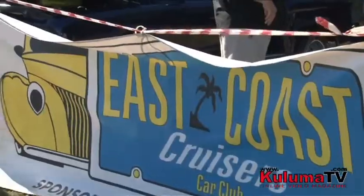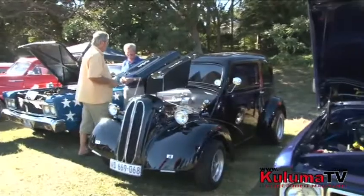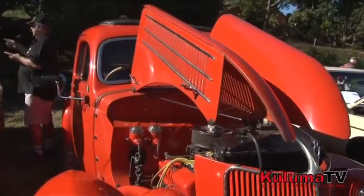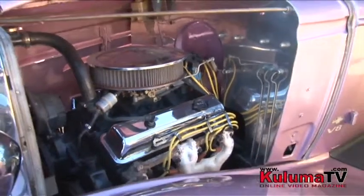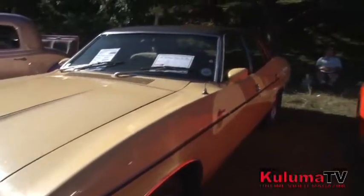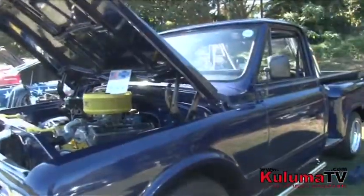I'm Peter Wall, Chairman of East Coast Cruisers Car Club. Our club's been going for about 15 years. Currently we've got about 44 members. Most of our cars are V8s, but to be a club member you don't need to have a V8, you can have a normal car, called plastic cars. We have a club meeting on the first Friday of every month. The first Sunday after that we usually have a club run to anywhere for breakfast, car shows all over the country.